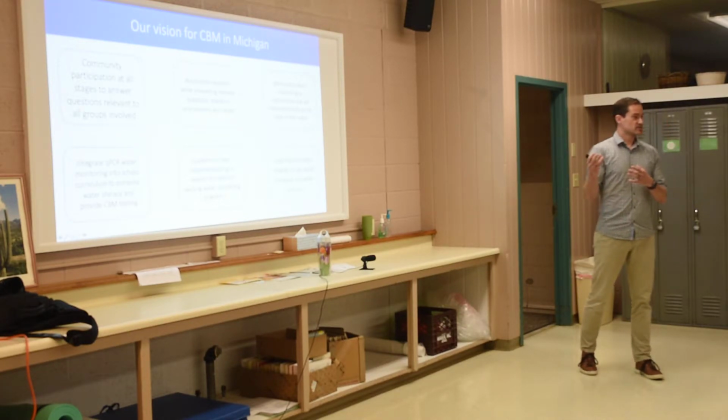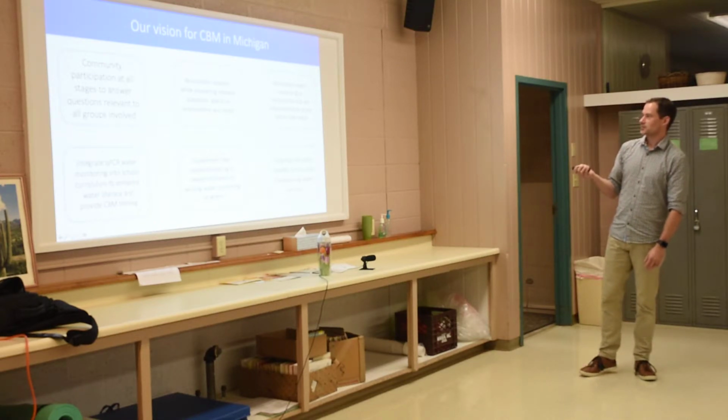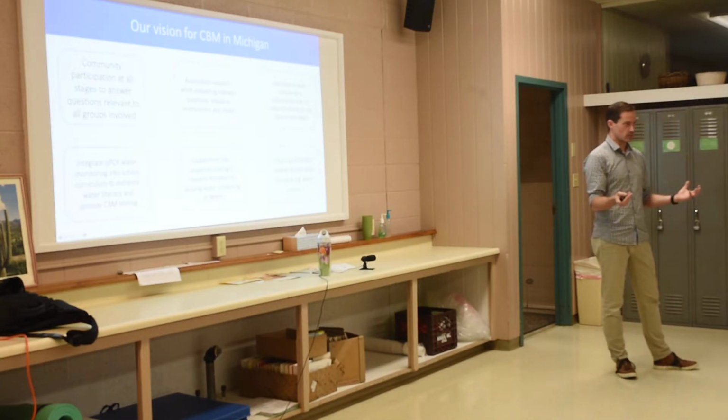This is how we envision this working in Alberta. In Alberta, we've had lots of interesting things that I can talk about, but I won't go into that right now. We want to democratize water monitoring to communities that are impacted directly by the state of their water. So we want you eventually to be able to design your own water monitoring programs.